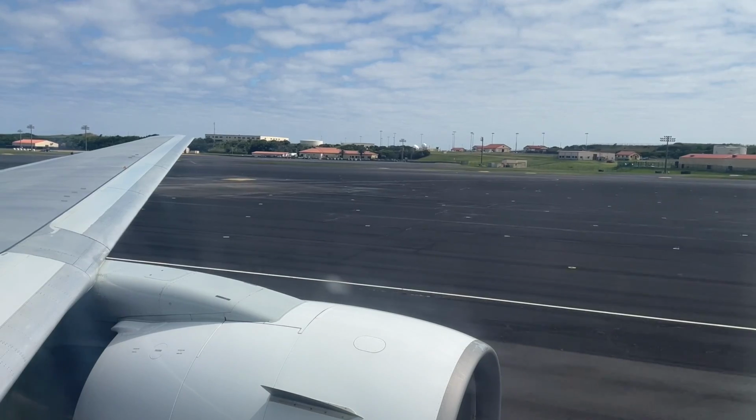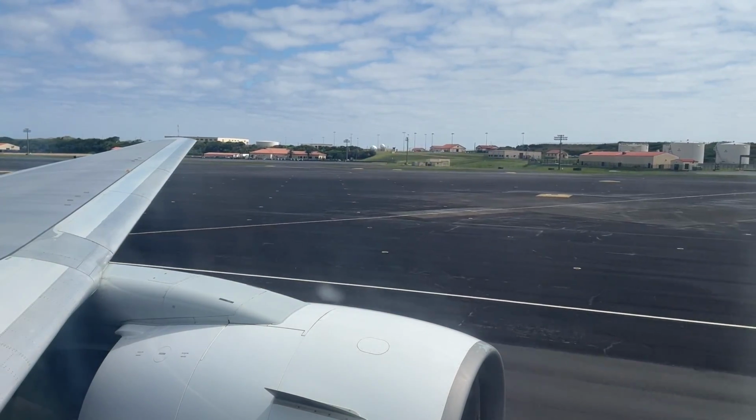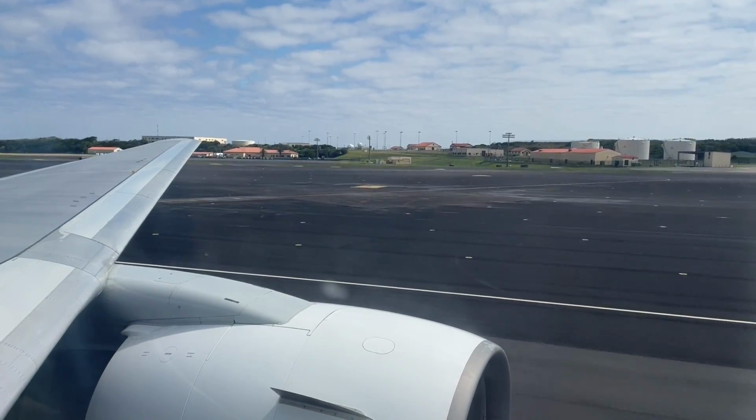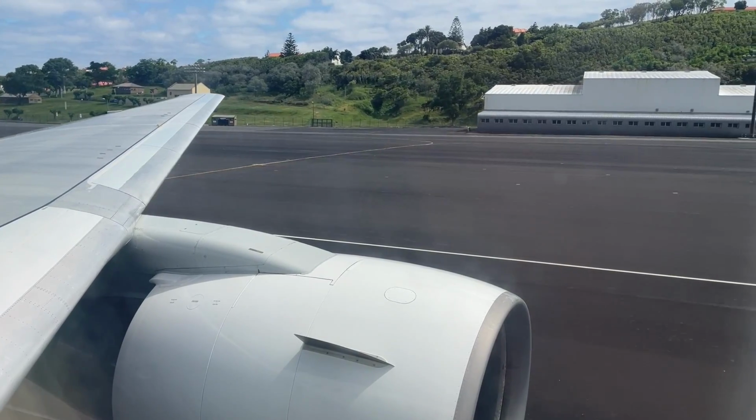Now, for those of you that watched my Oakland to TER video on this aircraft, you'll know that it does not fit over by the main terminal, so we actually have to taxi over to a hard stand on the military side of the airport. So we've got a whole long taxi all the way back the entire length of the runway.